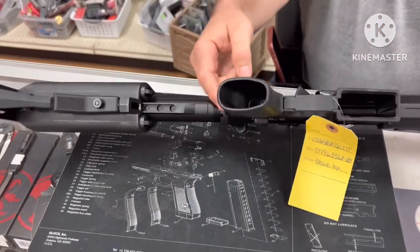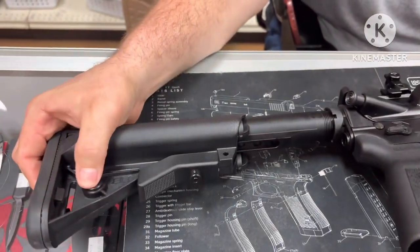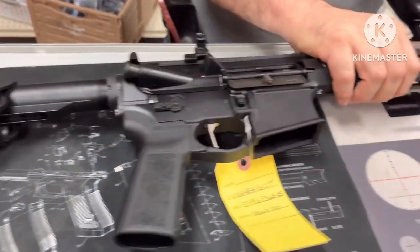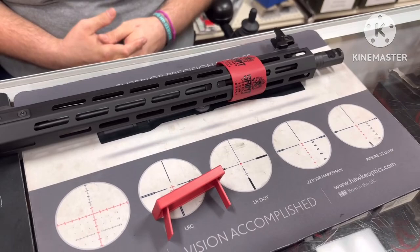There is one right here on the back for a single point sling. You also have one on each side of the stock there. And again, with the M-LOK, if you wanted to add one on the front, it would be no more than just bolting a little M-LOK plate in there and putting a 2-point sling on it.